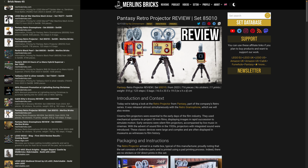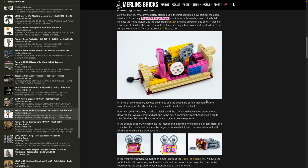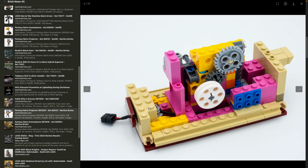And with that, we're moving on to my biggest mistake of the week. I did this review of the Pantasy Retro Projector and I made a huge mistake. I misunderstood. I think I built it live on stream, and maybe I was focusing too much on the stream chat and not on the building. This cable here should not look like this. This cable should actually be integrated here into the build. So I made a huge mistake here. This should not look like this, because it actually looks awful.